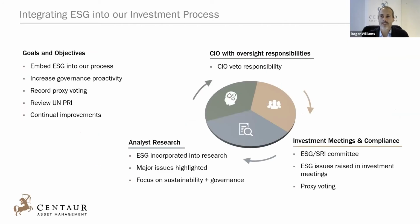We have integrated ESG into our investment process. So over the last year, we've made it explicit in our investment process. This is a more focused area. We are developing the process, so we'll make it richer as we go along. But just bear in mind, it is a key component of our process at this stage.